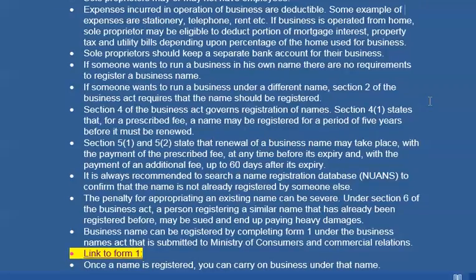It's always recommended to search a name registration database, NUANS, to confirm that the name is not already registered by someone else. The penalty for appropriating an existing name can be severe. Under Section 6 of the Business Act, a person registering a similar name that has already been registered before may be sued and end up paying heavy damages.